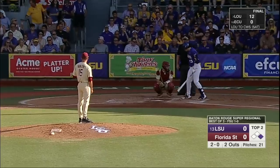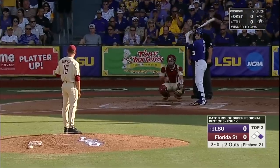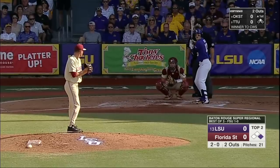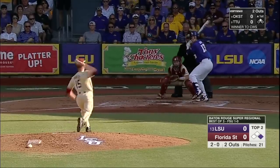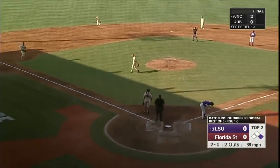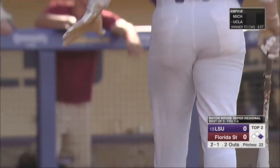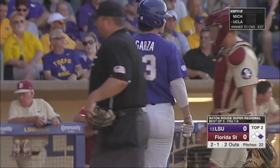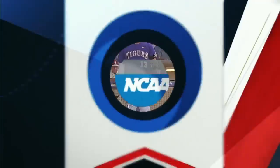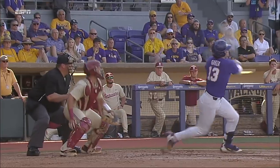2-0 pitch, two outs, runner at first base. Sell out on the fastball. He's got the power to make a difference. Fouled it off of his foot. Or did he get his knee? He just always seems to miss that padding. Right. That little shin guard. For some reason, it'll get you on the toe or on the knee.